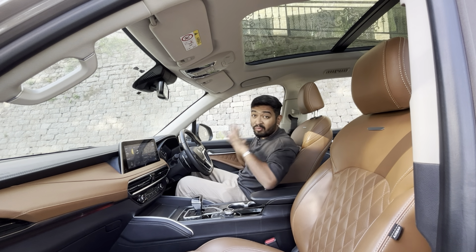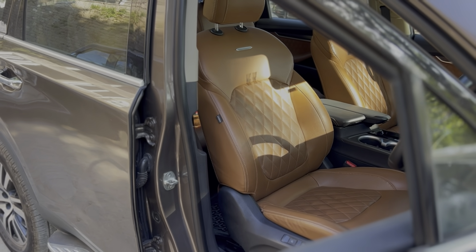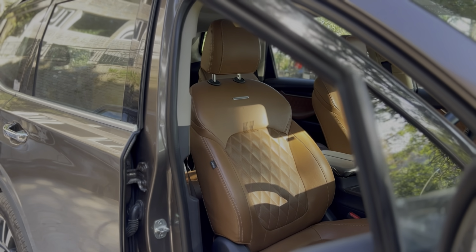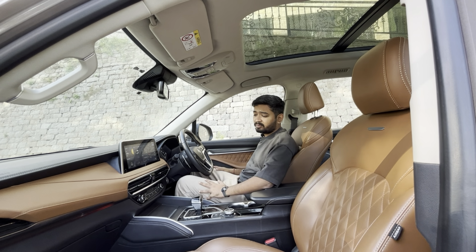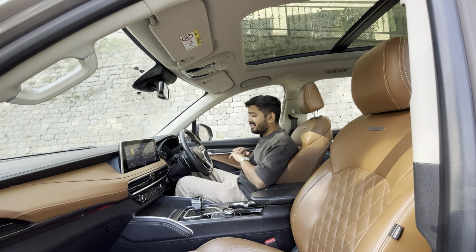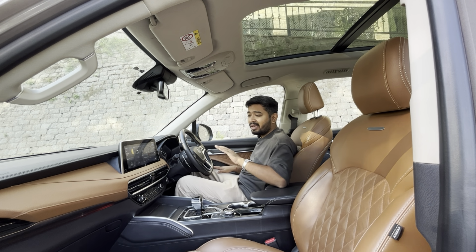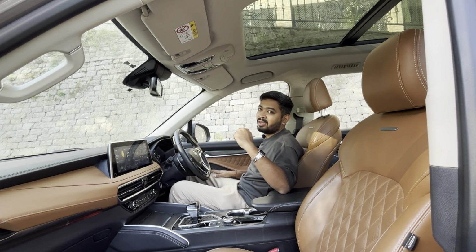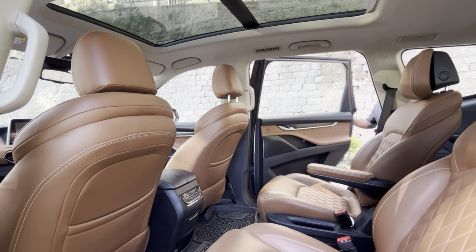What I'm a huge fan of in this car are these seats, especially in the front, where you have a good amount of under thigh support and these beautifully quilted leatherette seats with very soft cushioning. They make your long distance journeys very, very comfortable, and it's not going to be a bad experience for anyone in this car. But what is great about the Gloster is what happens at the back. So let's go there.